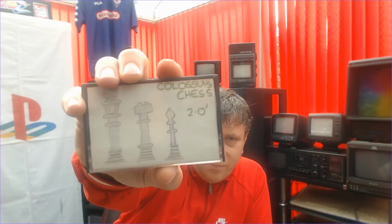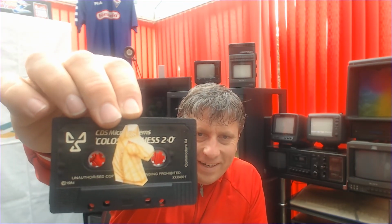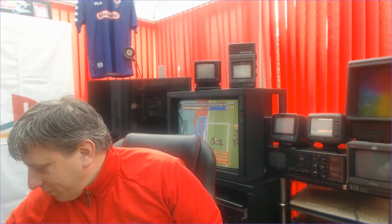Okay. Colossus Chess. With the hand-drawn insert, but they are original games with a knight stuck to him. There's a few of these. Let's have a little look.